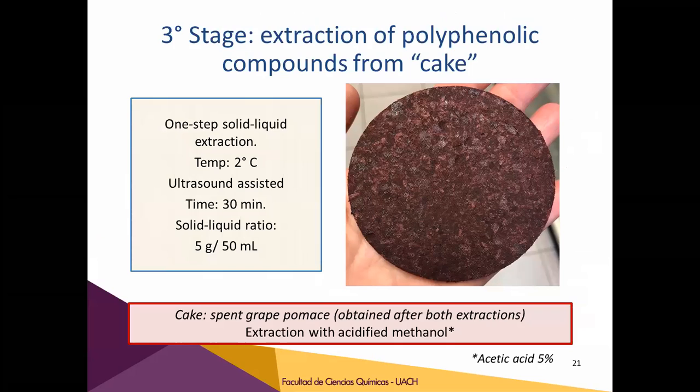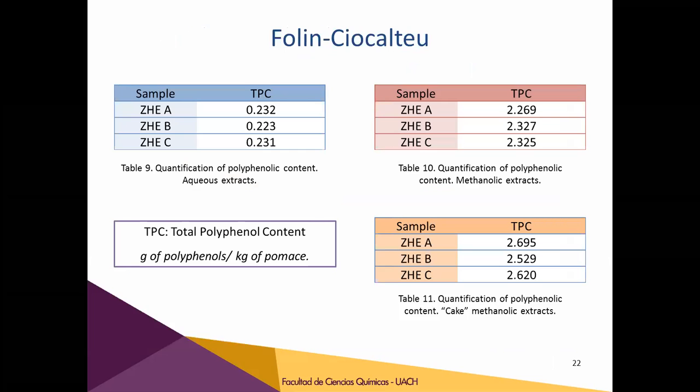We had some doubts if we had a complete anthocyanin extraction with the methanol stage. So we decided to have another extraction stage using cake. We did it keeping the same solid-liquid ratio. And this was to determine if we had anthocyanins. We can see here a total polyphenol content. We have a high polyphenol content, again, in the methanolic extracts and the methanolic extracts from cake.